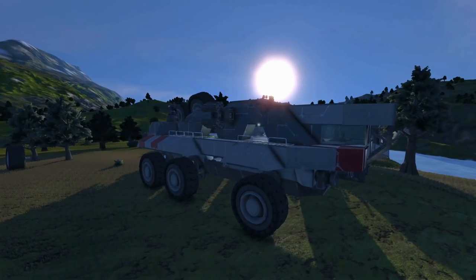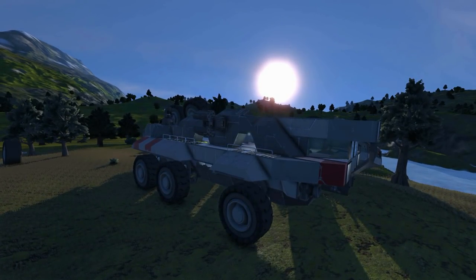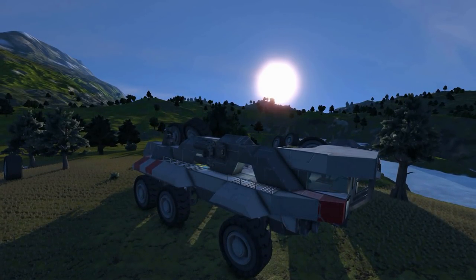And again, it works. I like the fact that it can be dropped from a dropship, which is a nice feature. That's something you don't normally see on a big vessel like this, and it is cool to see that.